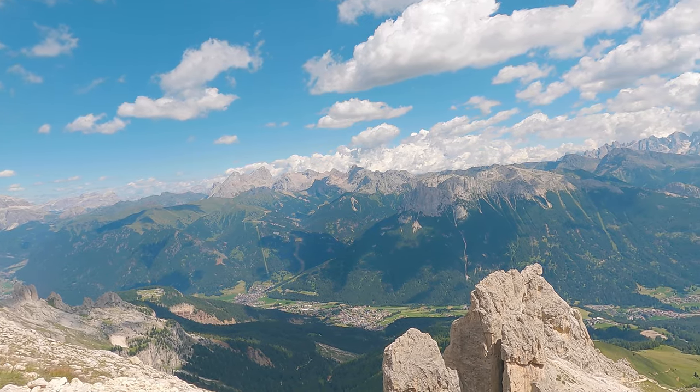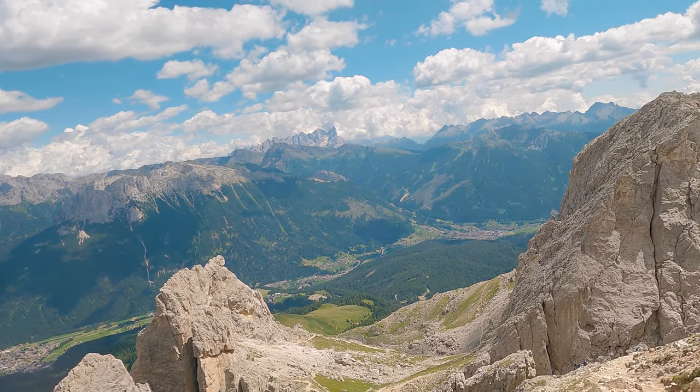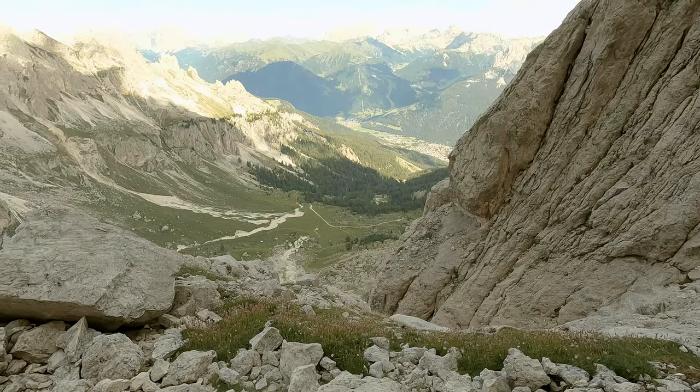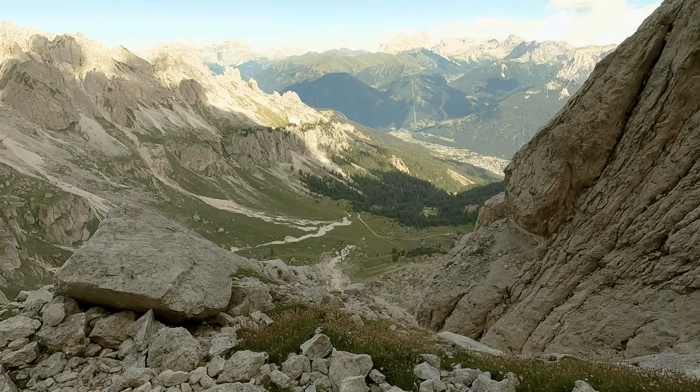Wow, that was awesome. So beautiful, so exhilarating as well, going up that via ferrata. We're at the top now, and I'm just taking in these beautiful views over the Dolomites, and we're gonna head back down the other side of this mountain top and head down to our place for the night at our first refugio.